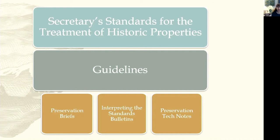We have other ones: how to evaluate historic resources, how to preserve archaeology. But in this case, I'm going to be focused on the treatment standards. There are 4 treatment standards. The first is restoration, which is where you bring a building back to a specific point in time. Preservation, where you're keeping all the elements there and you're going to preserve the building as it is, showing the passage of time.